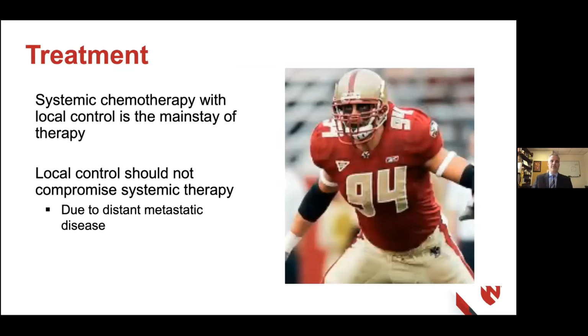But the mainstay of therapy is this idea of giving systemic chemotherapy first to avoid micrometastatic disease. And local control is something that we talk about while we're giving those first cycles of chemotherapy. And it's definitively a team sport because local control can be surgery or radiation. Now, surgery is the most commonly used, but there are no randomized controlled trials that show any difference in survivability between surgery and radiation therapy. There are retrospective trials that show that radiation therapy may not be as effective as definitive surgery for local control, but nothing that's really compared the two.